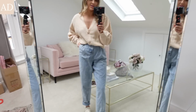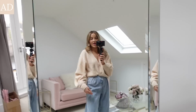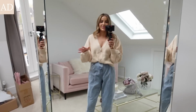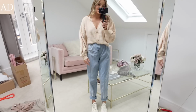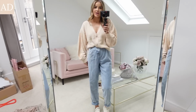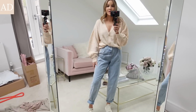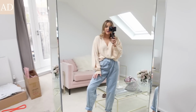So this is my idea for the outfit, was these slouchy jeans rolled up at the bottom, and then the cardigan and the shoes matched. These are my Chloe trainers, matching really nicely with this cardi, and I just thought it would be such a cute spring look, and it is. It's just these jeans are a little bit too big on me. To be fair though, I have just rolled the waistband here rather than clipping them, and you can't see that at all, so maybe that is fine.